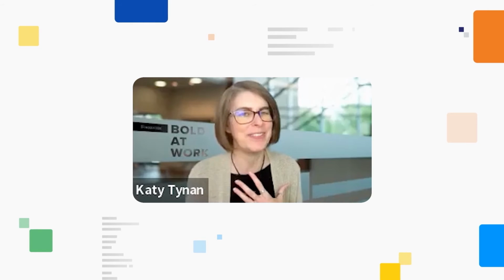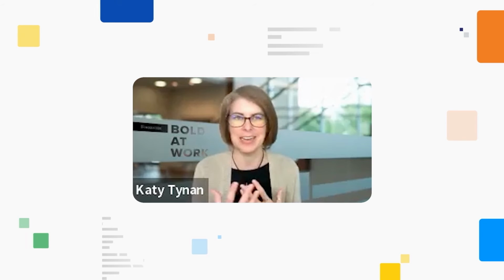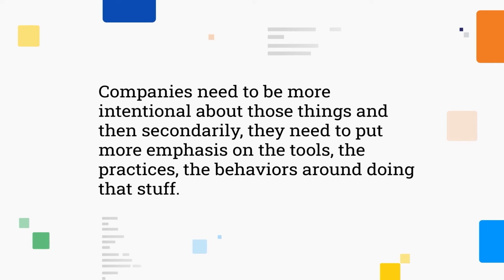Now, it may not be the only factor, of course, because that learning intervention is one thing, but it's not everything. But what it means is that, first of all, companies need to be more intentional about those things. And then secondarily, they need to put more emphasis on the tools, the practices, the behaviors around doing that stuff.